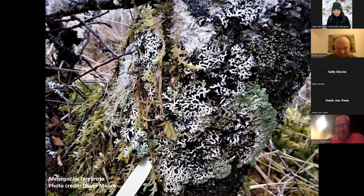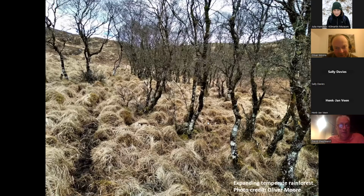And this is where it was growing. It was growing towards the base of relatively young birch trees, although they might be older than they actually look. So I set up a baseline monitoring plot here, just to see what happens. And on one of these trees, there were several different rainforest indicator species on one tree alone.